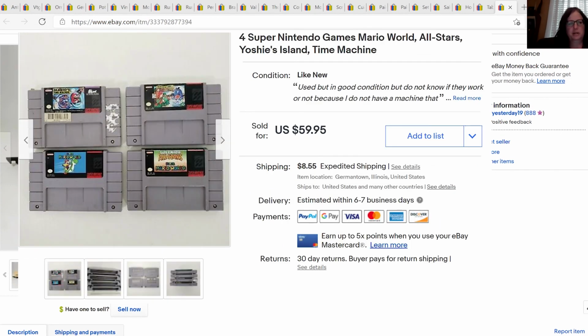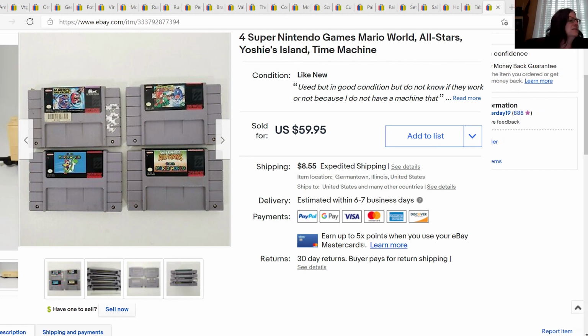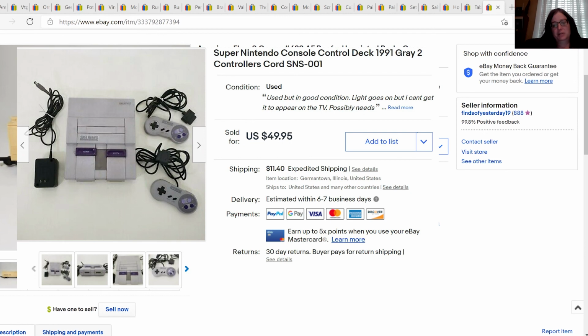Now, I also had 2 other items that for some reason won't pull up the listing on eBay, but this is 4 Super Nintendo games: Mario World, All Stars, Yoshi's Island, and Time Machine, all Super Mario. They sold for $50 on best offer, and my profit on these was $40.69. Now, I did get the console with it that sold as well.